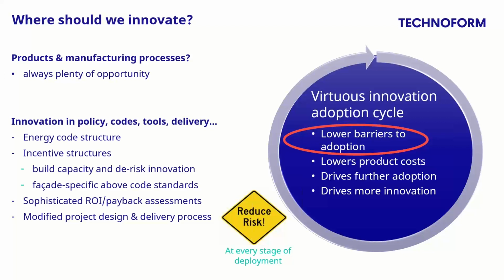To be effective, these incentives will need to reference above code standards with facade specific performance. And we don't have that right now. More sophisticated payback assessments are needed, and of course the associated tools to help you do that, to move away from energy costs alone to carbon, to resilience, to daylight and views, thermal and visual comfort, incorporating a more holistic view of internal systems and facade performance. Our design bid build process, which drives to the lowest cost denominator and which crushes innovation, needs to change. And ultimately, we have to rethink our processes so that we can de-risk every stage, especially at deployment.